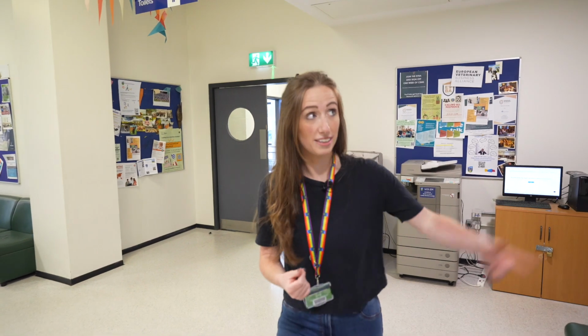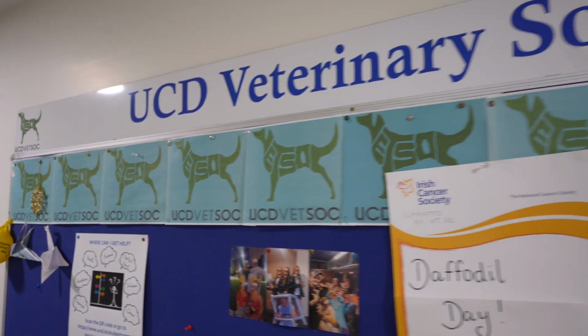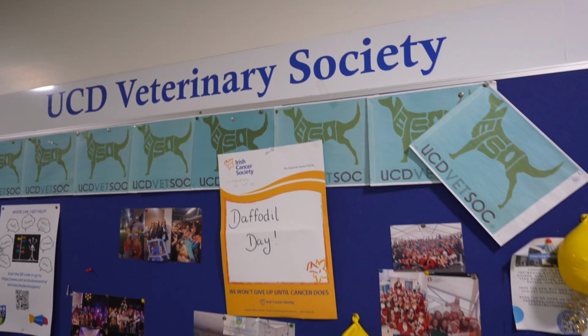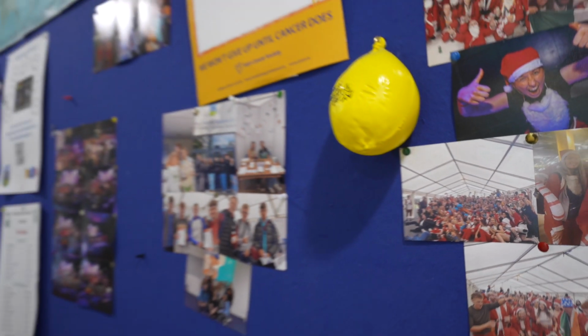We do have a number of societies. The UCD Veterinary Society is the primary in-house society we have here. They host a number of events throughout the year. They do events in aid of charity, and we have vet ball, where everyone gets dressed up and goes out to a particular event, and they're often themed.